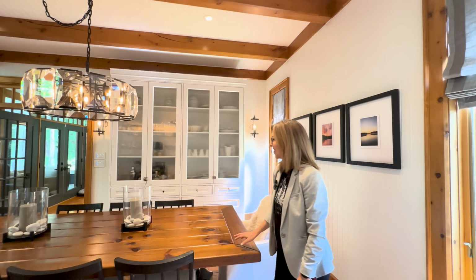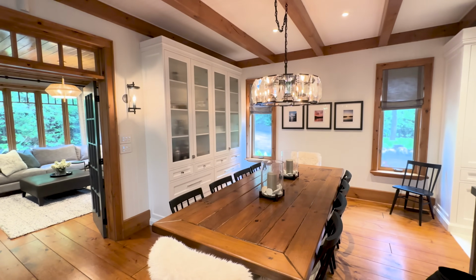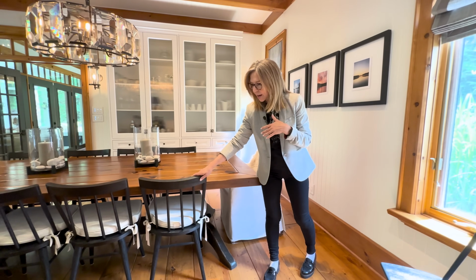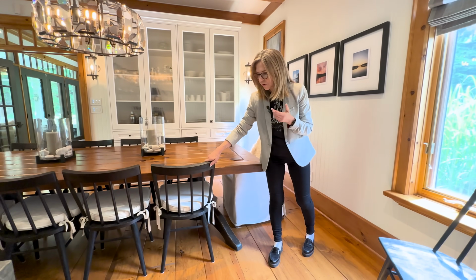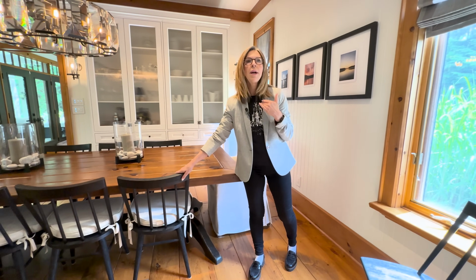This is our homeowner's existing dining table, which we kept. So we added these really modified Windsor chairs to it. They're a lower back, and they're in a nice oak finish. So again, very durable. And then we added the seat pillows to them to make it more comfortable for long-term seating and dining.